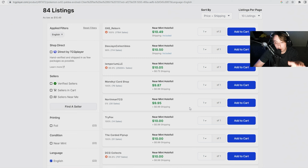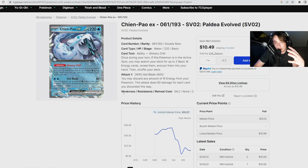Now keep in mind, these are pre-release prices. For the most part, the set did drop, so I will say, if you give it a week, the prices should shift and go downwards a little bit more. There's no big events coming up just yet. We do have NAIC in a few weeks, but in that amount of time, the prices should shift and settle to what they should be. And then once NAIC happens and people see what does well, then prices will change again.